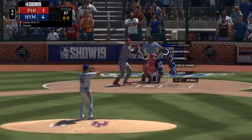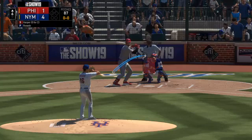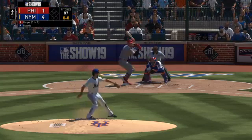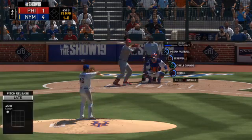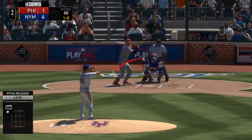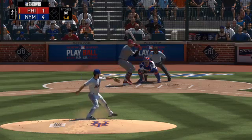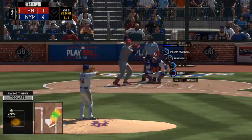Digging in once again, Bryce Harper will lead things off here in the Philadelphia 6th. Outfield shaded toward right center. Here's the first pitch. High and tight here to begin the inning. It's ball 1. That's by him for strike one.